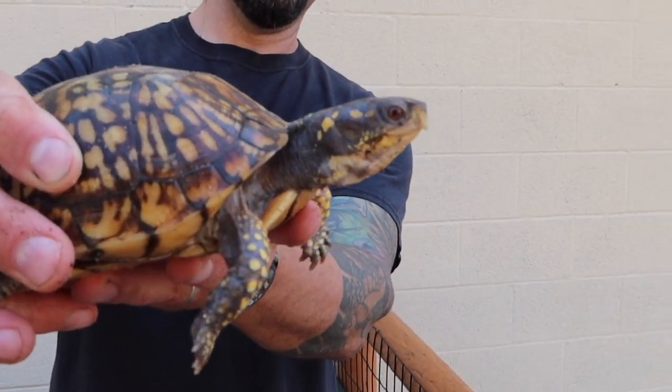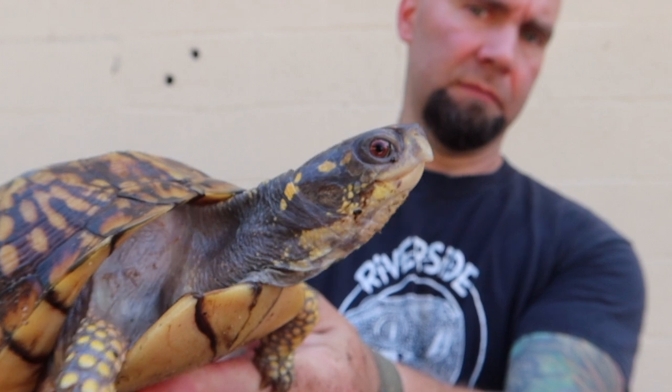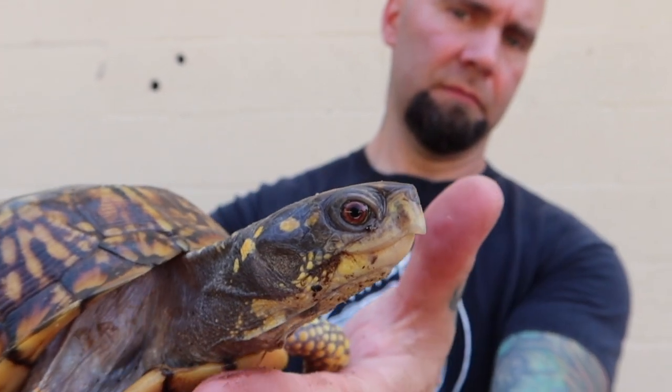So we know she's a female by just looking at her eyes. If you can zoom in on her eyes or get a close look at her eyes, you can see that they're brown. Female box turtles have brown eyes.